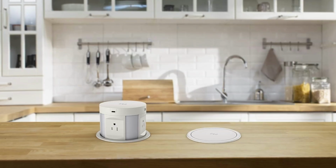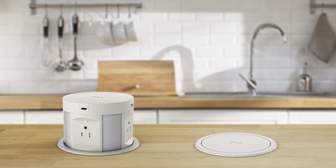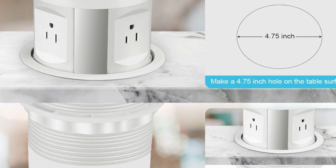Note: the interior is not waterproof, so avoid water exposure. Ideal for tech-savvy kitchens, office desks, or meeting spaces. This pop-up outlet combines utility with style to streamline your charging and power setup.